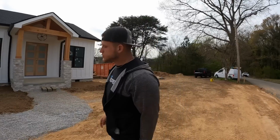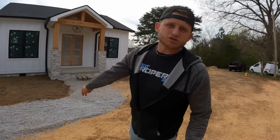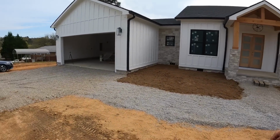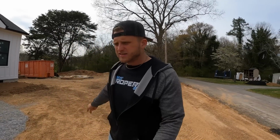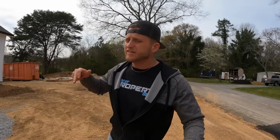All right, y'all, so the next time you'll see me, this sidewalk and the driveway will actually be poured with concrete. So right now we're gonna take a halt on the grading because I don't want to add any topsoil or anything like that until the big trucks come through here, they get done.